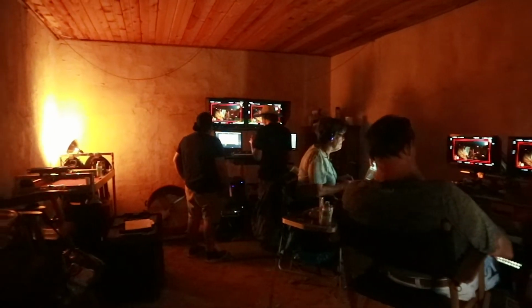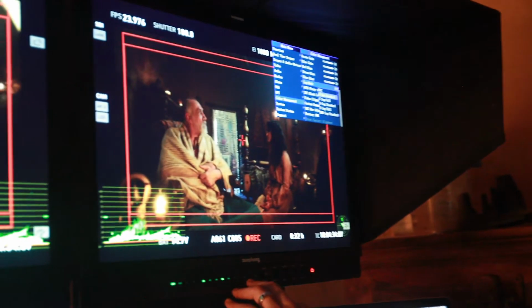So this is Video Village. This is where we've got monitors. Sometimes Dallas, the director, is here, and we'll look at the monitors to make sure the take is good. But basically, what the camera is seeing is what these monitors are seeing. So you can sit here and kind of watch the scenes play out as they're going to be played out in the finished product.